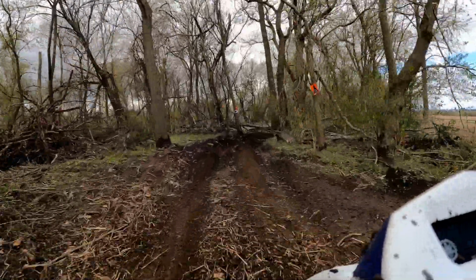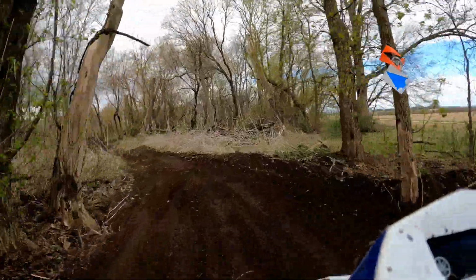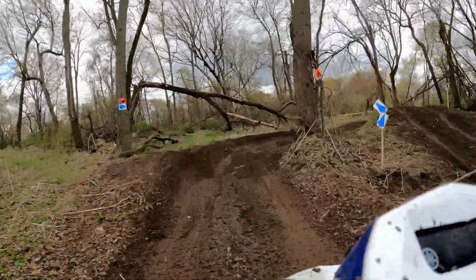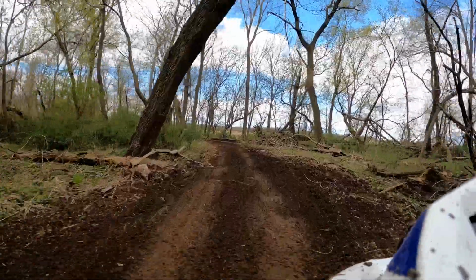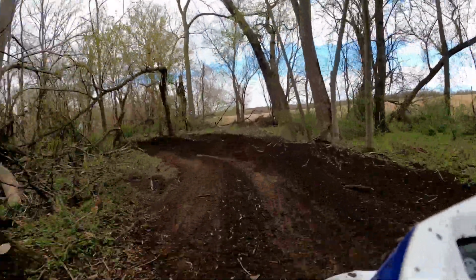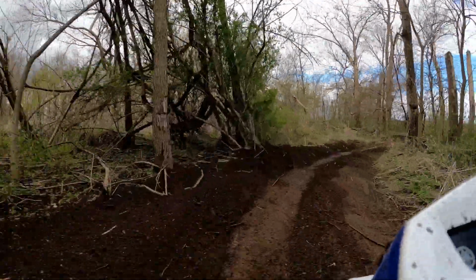So this section here, we're coming up toward the end of the race. This whole area right here, it's a little bit tighter, I think. It's got a lot more ruts in it, a lot more trees you've got to watch out for, I think, than the rest of the track. It's not too bad though overall. You can still keep your speed up there. You just got to be mindful.